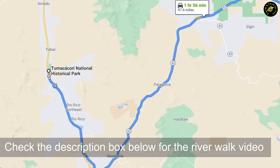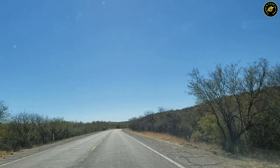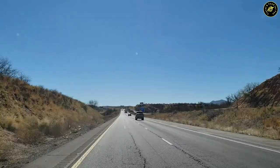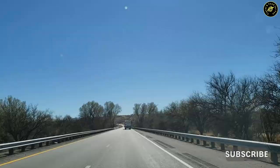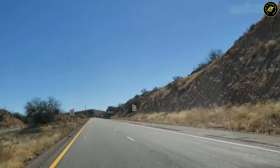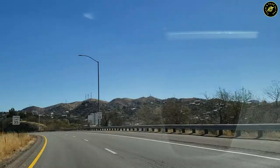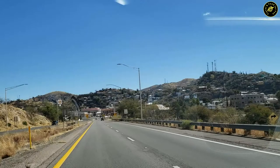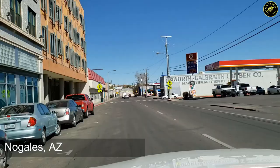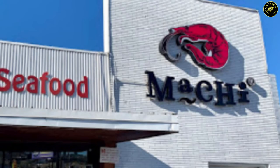The drive from Tumacacori to Coronado Memorial is about an hour and a half long, so let's go start the tour. In Nogales, we stopped at this Mexican seafood restaurant called Mariscos Chihuahua for lunch.